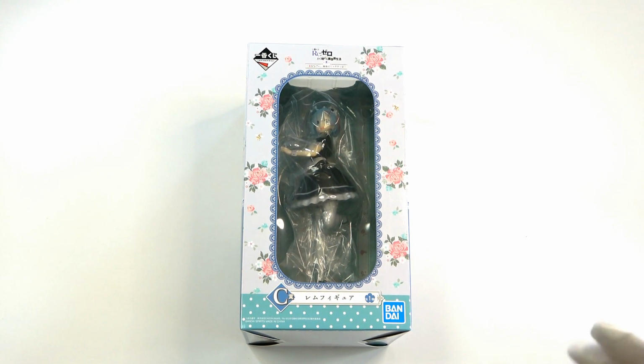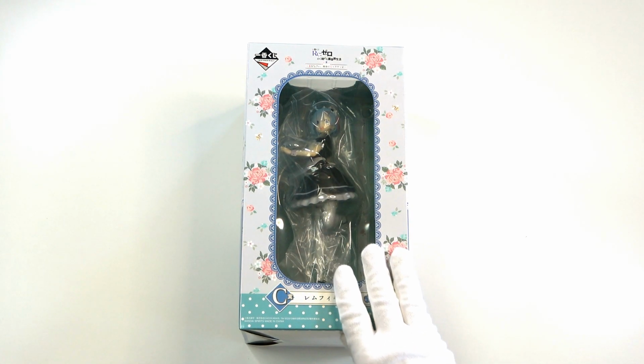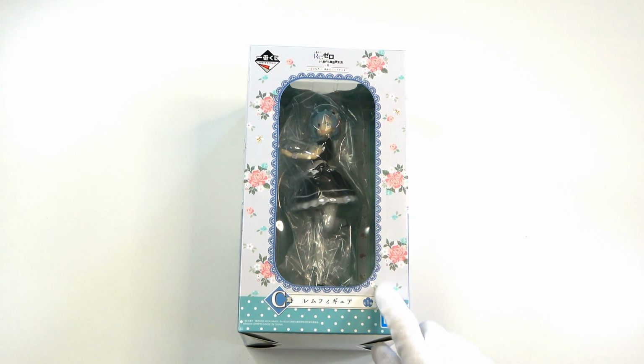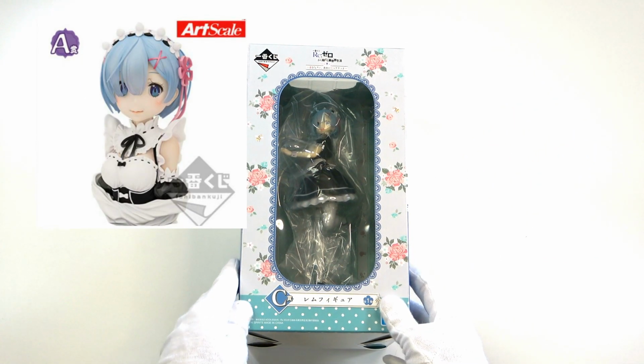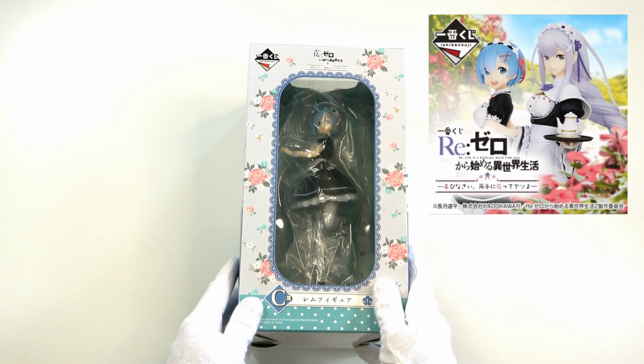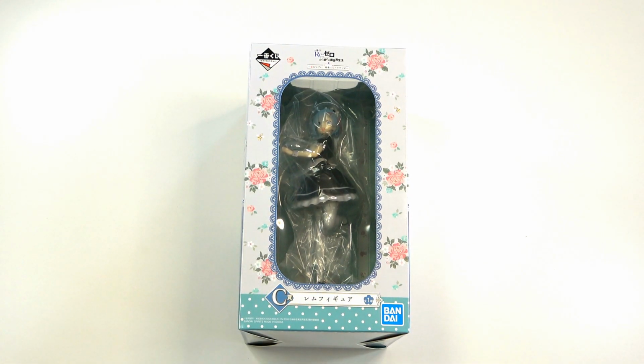Today we're opening up the Ichiban Kuji C prize figure Rem that we won quite a while back now. And I believe this was from the Kuji where they had like a big bust of Rem's head. And we actually got Rem and Emilia, the C and the B prize, but we didn't get the A prize. And those are bloody expensive now, so we're not getting them. But we are going to be opening up this Rem.